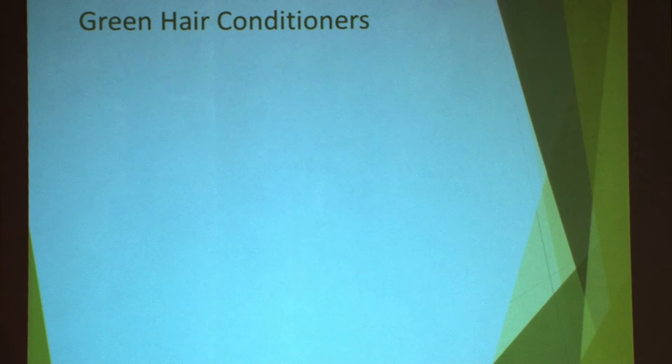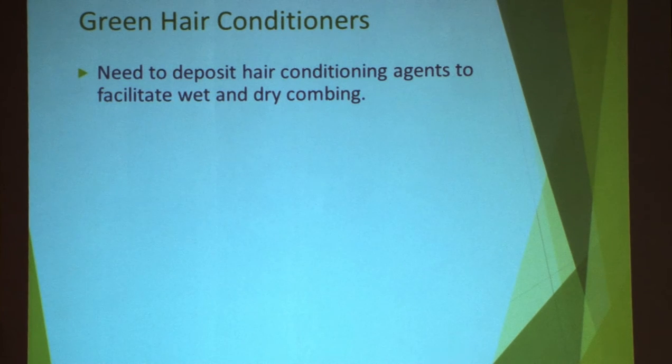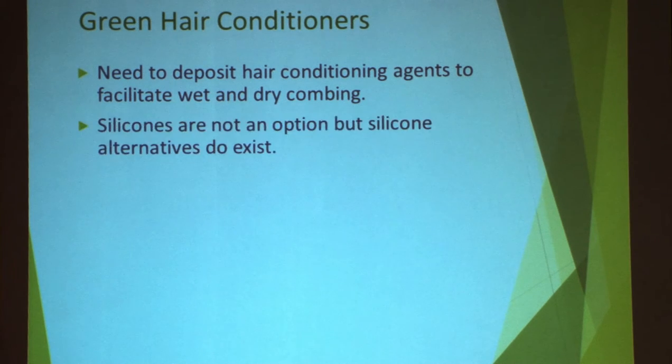So just a couple of words on hair conditioners, because it's one of the ones I picked out as being a bit tricky. You do need to deposit hair conditioning agents onto the hair to facilitate the wet and dry combing. You can't use silicones because they really are not an option for natural cosmetics. But silicone alternatives do exist, and companies do offer things that work in a similar way.